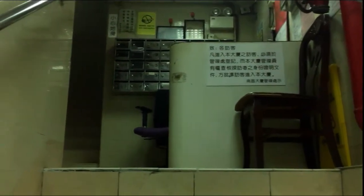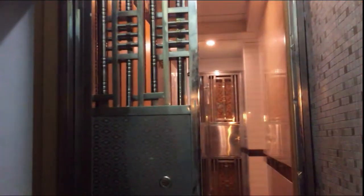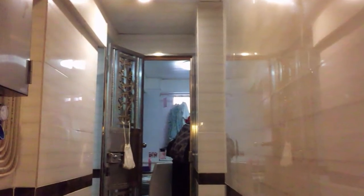Before you get into my flat, you have to go up the most horrible stairs in this world. You can never expect what will jump out at you here. Maybe mice, maybe rocks, maybe something you never expect and never see in your life. Oh my god, it's just my mom. Okay, no more joking. Now let's move on.